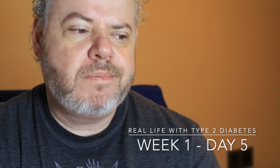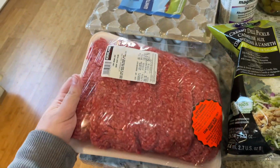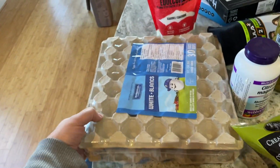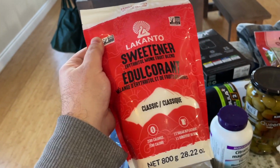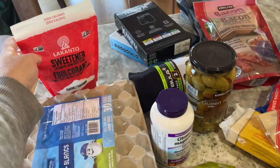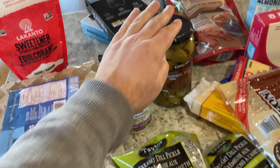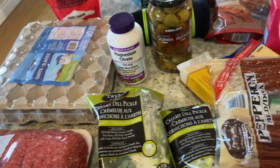Update from yesterday. I went to Costco and I got a lot of goodies. I'll show you what I bought actually. I got a big thing of ground beef because I hope to be eating more meat next week. I got 36 eggs. I got Lakanto sweetener. I didn't really need it, but it was on sale. I don't use it that often. Some magnesium was on sale. Olives. 2 things of creamy dill salad.